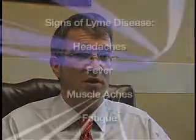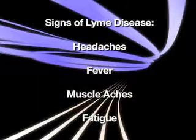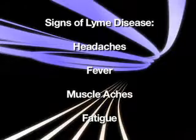And so you want to look for that after a bite. It may take a few days to develop, but it starts getting larger and getting clearer in the center. You can also develop headache, fever, muscle aches, and fatigue associated with that as well.